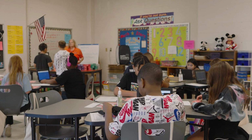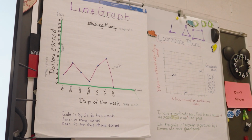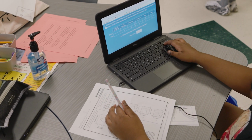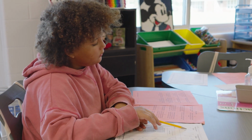Right now we're working on coordinate planes, line graphs, and making patterns on line graphs according to what the data tells you for the pattern. I want them to be able to be successful in math, so I want them to score as best as they can in the EOGs and be proficient.